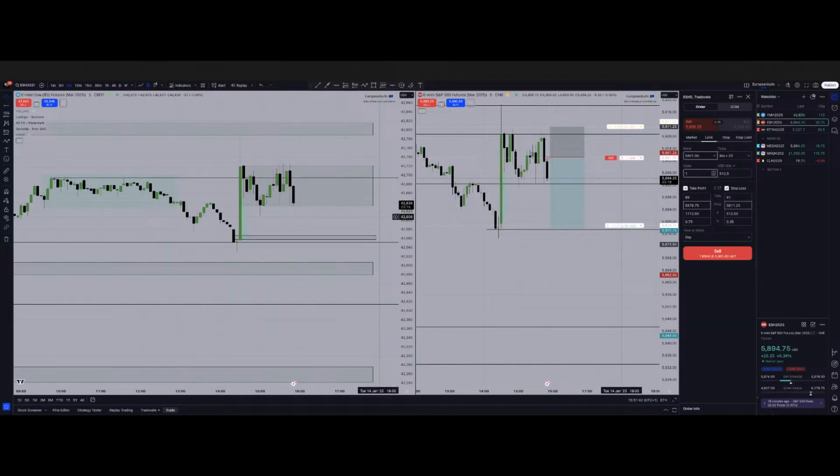On Dow Jones, the price is breaking this level as well, so I think I'll be more interested in Dow Jones.